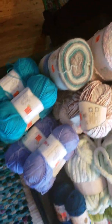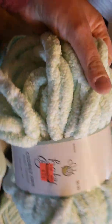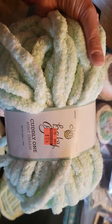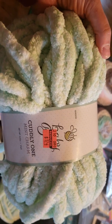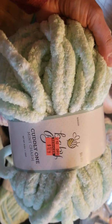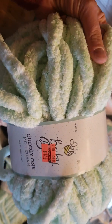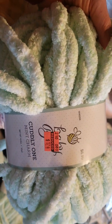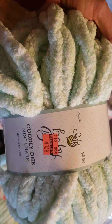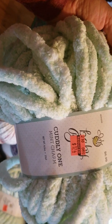Okay, and then this is sort of like that Bernat Blanket Big, you know, and I made those big giant baskets with it. Only this is honestly softer. It's way softer. It's a little bit different because they actually had another one that was supposed to be the knockoff of that. And I think this is a little bit different. But again, this one's really soft.